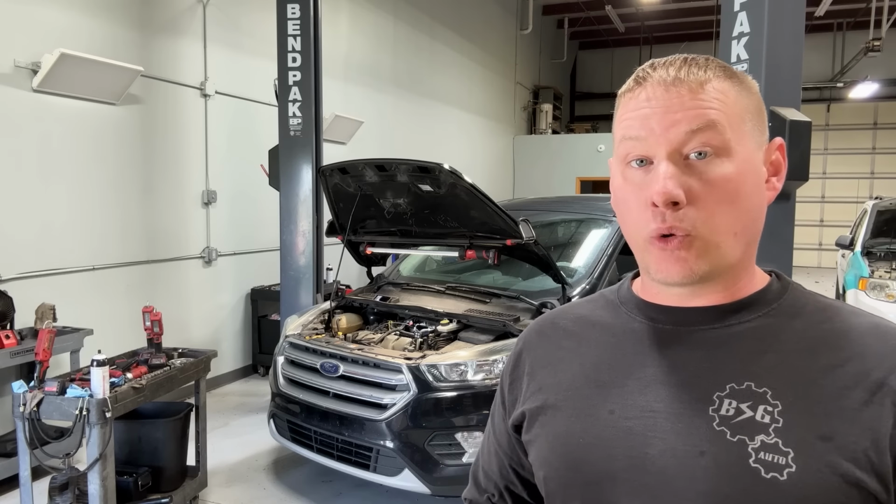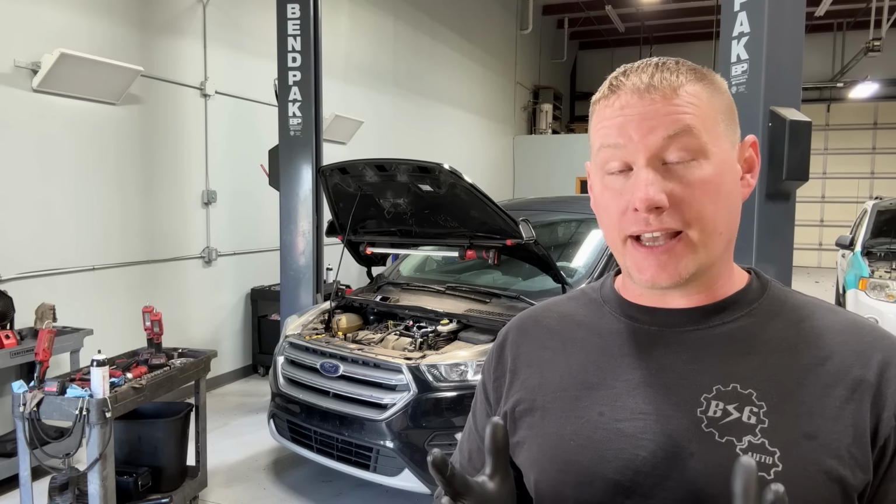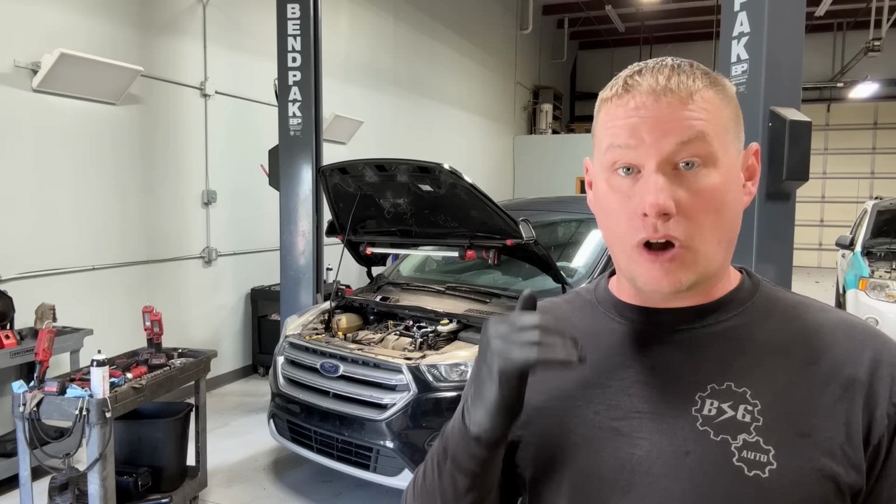So today we have a 2017 Ford Escape 2.0 liter EcoBoost engine in for, you guessed it, an engine replacement. This vehicle has just over 106,000 miles on it, and it is gulping the coolant. Now the cylinder that is actually gulping the coolant, has a coolant intrusion issue, seems to be cylinder number 3.